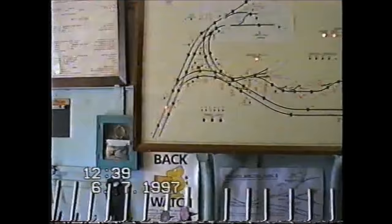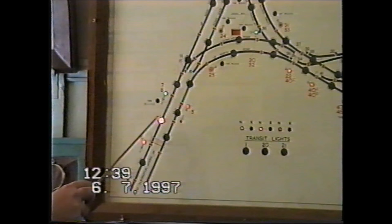This light out indicates this is a light engine DL20. As the lights go red, that indicates the movement of a light engine around North Junction.